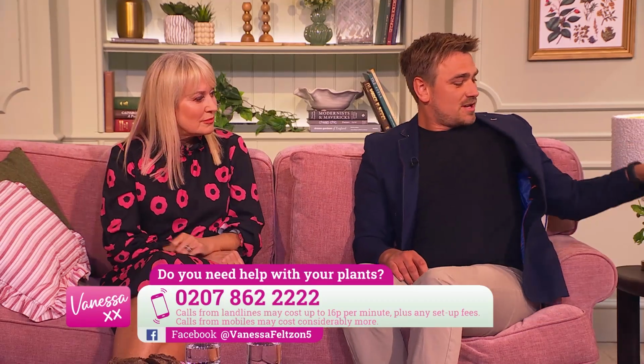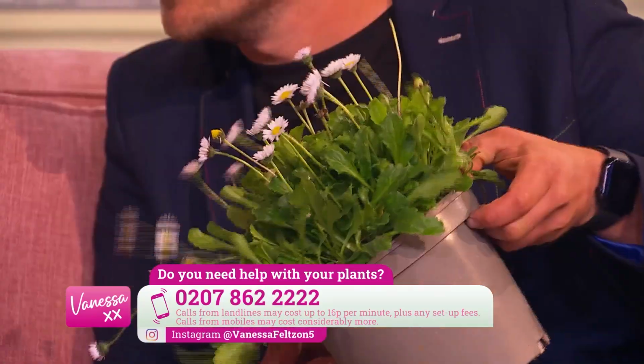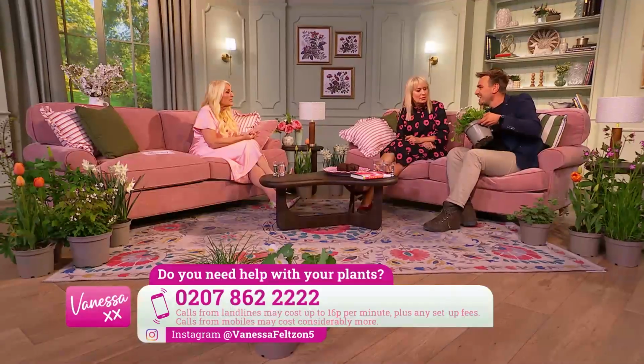I've actually brought a very controversial plant with me today, which you could put in a hanging basket. This is daisies, and I'm adamant to bring it. It's just a normal daisy. Why is it controversial? Because it's a weed. Oh, it's considered to be a weed?